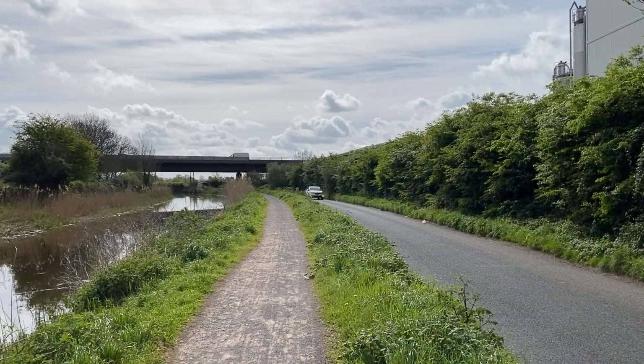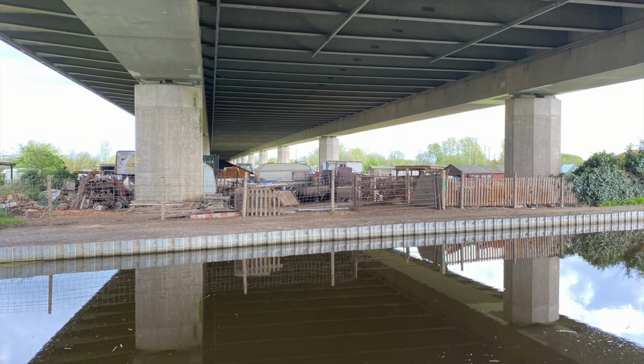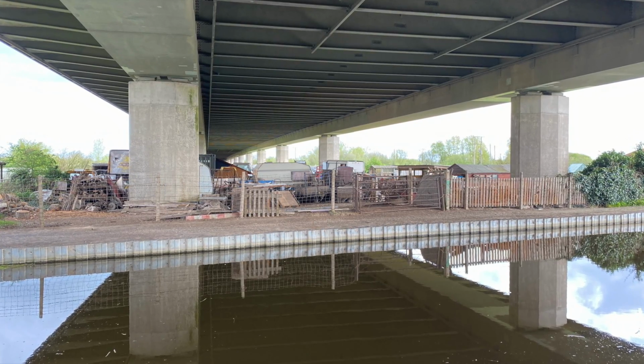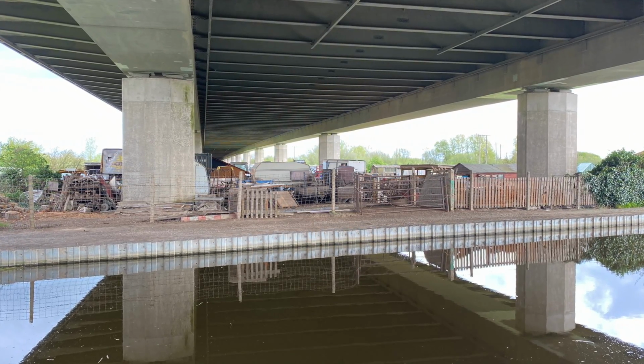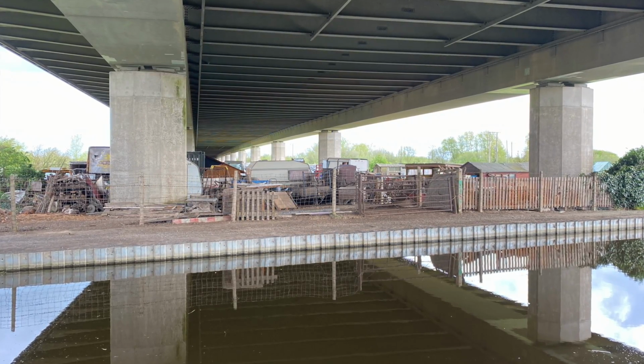Quiet walk on a canal. The area under the M5 crossing this canal was an important setting in the book Deadlock, written by Damien Boyd. You should give it a try, it's a good read.